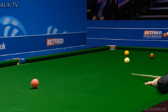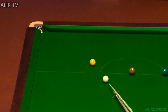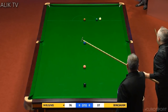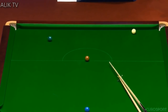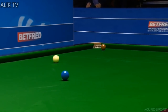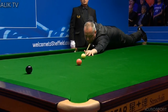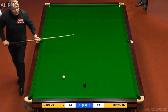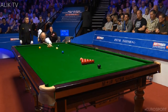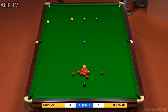And you'll be punished, as he's proved the last two years. 79, 90. So Stuart breaks off then.